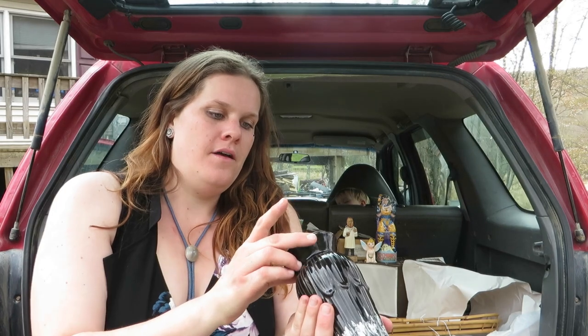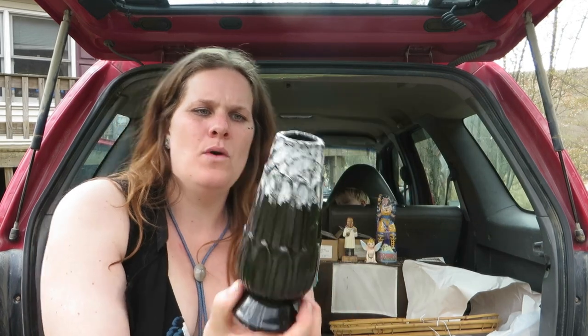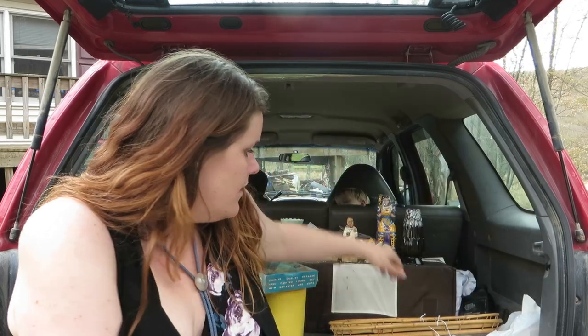This gives me 80s feels pretty hard. I don't know, just the design of it, the marbled white with the black, to me is totally 80s. Fabulous 80s style. I really love that little vase though.